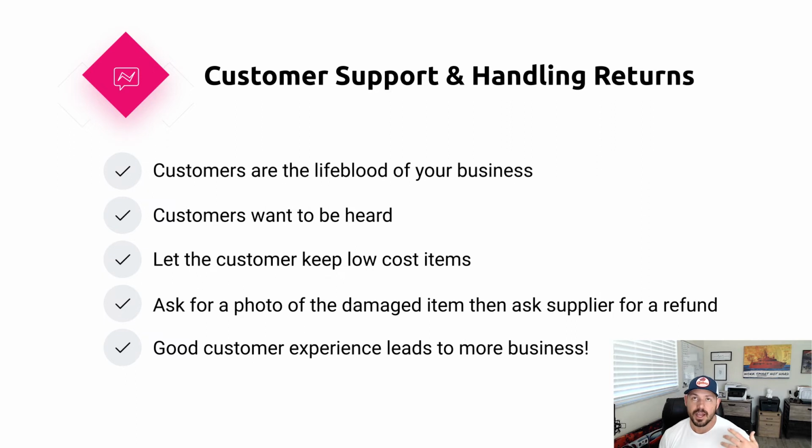Again, I want you guys to consider that even though sometimes there is a cost involved to fixing someone's issue, there's an even bigger cost on the back end by not handling someone's issue and by it negatively affecting your business long term, because I promise you, you'll lose more money on the back end of that than if you just handle the situation appropriately. So that's it, you guys, for customer support.